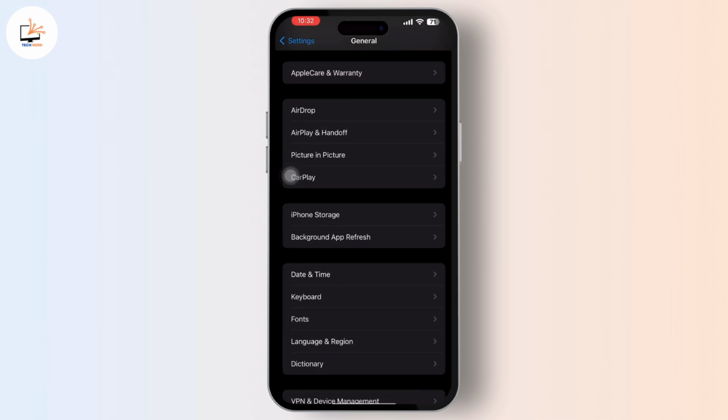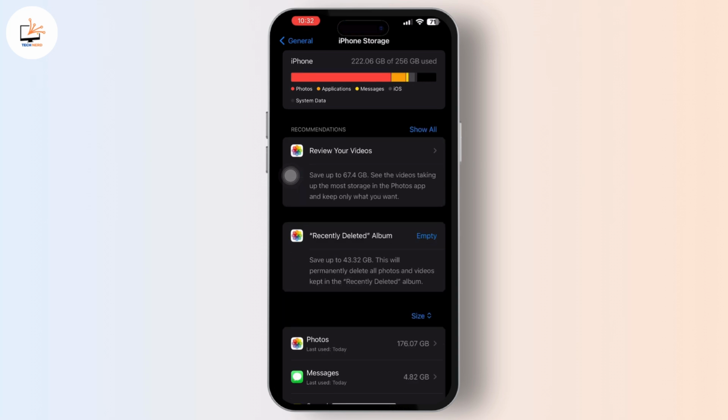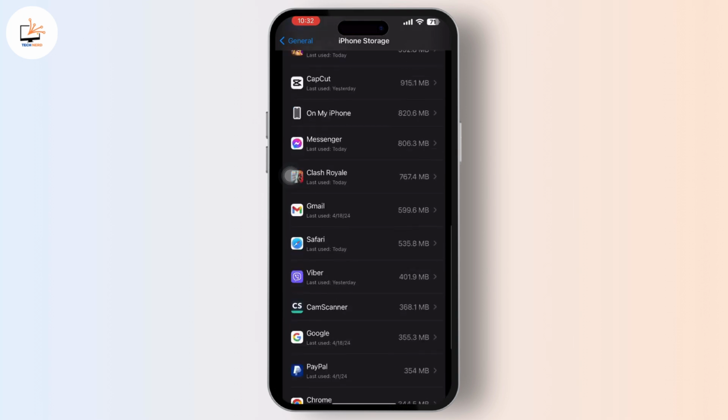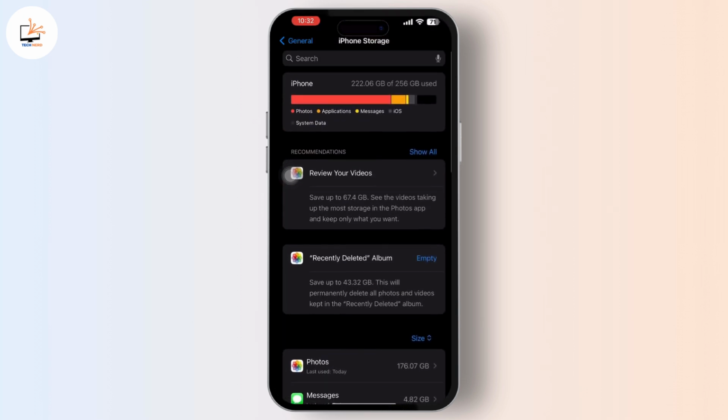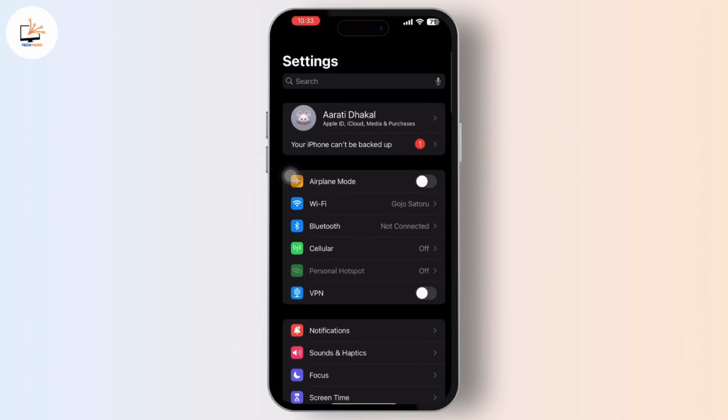Then simply scroll down and tap on iPhone Storage and delete the problematic apps. By deleting the problematic apps, you can fix the battery drain issues on your iPhone. So, after you delete all the problematic apps, simply go back to the Settings again. Now inside Settings, scroll down and tap on the General option available again.